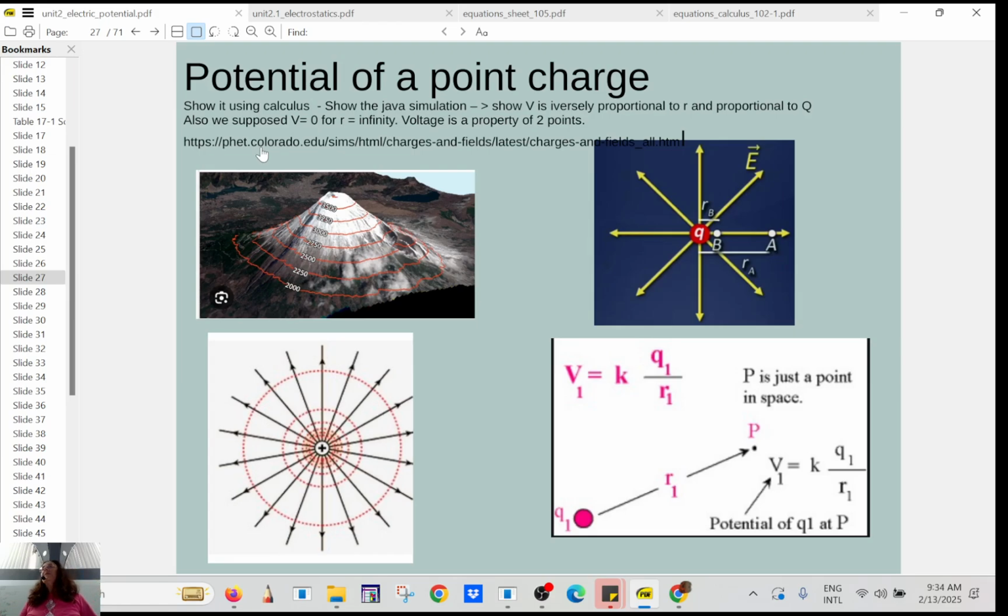So that's why it could be so dangerous, because if you touch something and there is a leak somewhere, right, it will go through you, because you will be the least resistance path to go back to the ground. Okay, so voltage is a property of 2 points. Voltage is a property of 2 points, and it's going to be potential energy per 1 coulomb.